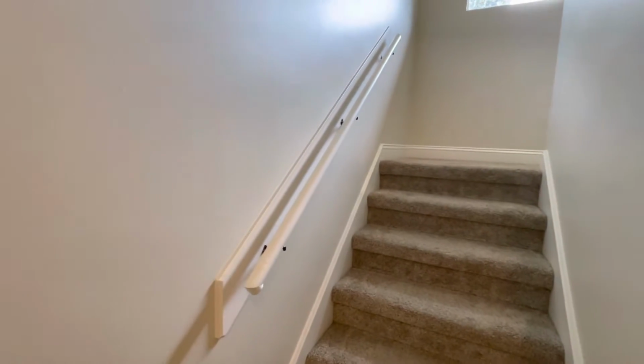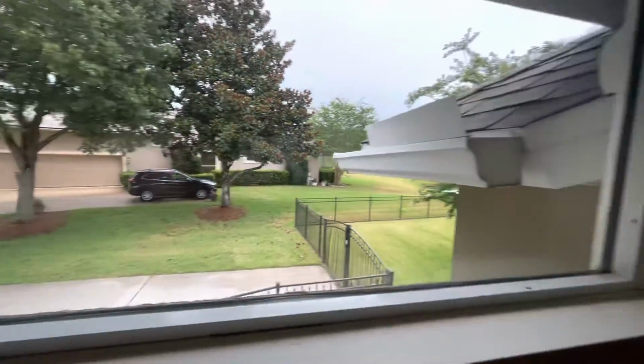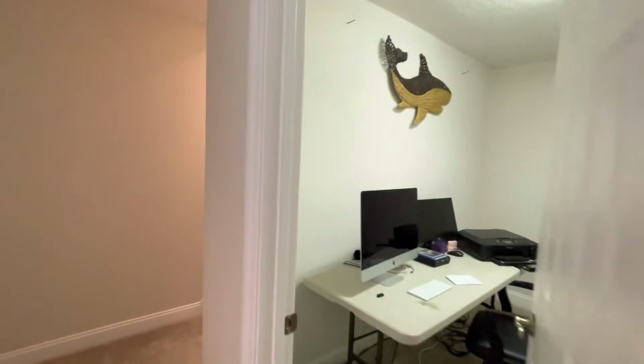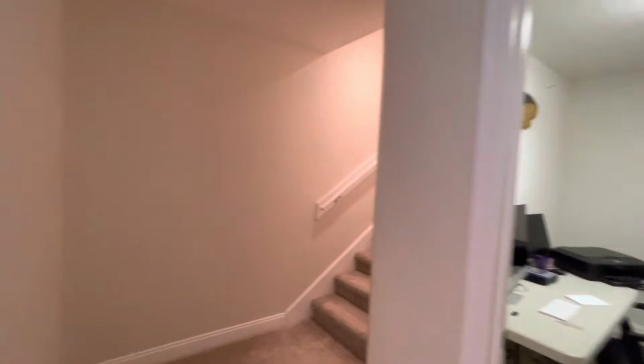Okay, let's go upstairs. Carpet leading up. Carpet looks in good shape. Little window looking out to the side in the driveway there. And more stairs going up. So we're kind of at the second landing here. Got storage. They have a lot of stuff in here, but it goes back pretty far. And then there's a door, this little, I don't know, I guess you could use it as storage. They have a desk and computer set up in here, but it's a small space.